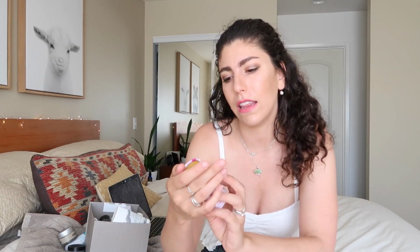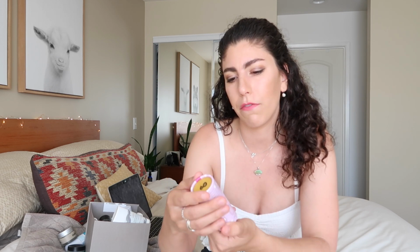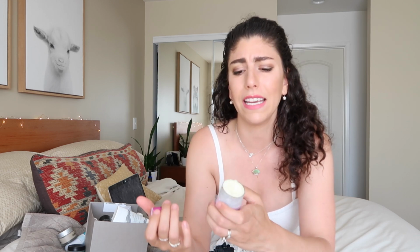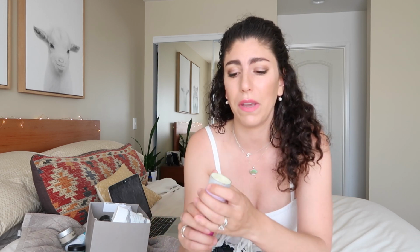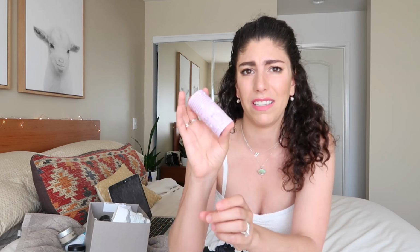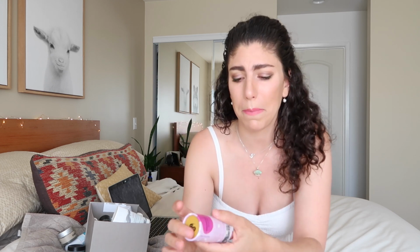Speaking of not investing, this is the lavender bergamot deodorant stick from Meow Meow Tweet. They actually make a great baking soda free version, which I'm going to talk about in a little bit, but this is their stick and it sucks. You can't really push it up. I think they were trying to make it more sustainable by putting it in paper, but it just doesn't work. I really did not like the stick version of this. Maybe the container version might be a little bit better, but was not a fan.